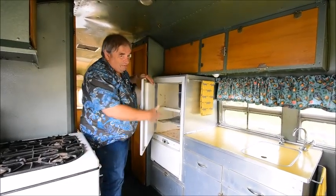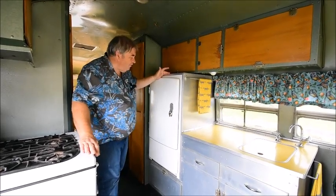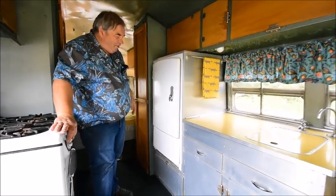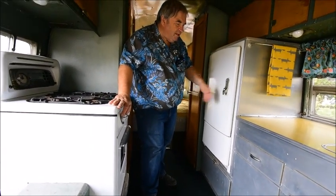I mean, obviously it's a bit ropey inside, but look at the design and the style. It's like a mini version of a US domestic freezer, you know, in the 50s that they had in the American Dream House sort of thing. It's super. Look at that. Everything feels solid, and it was made to last.